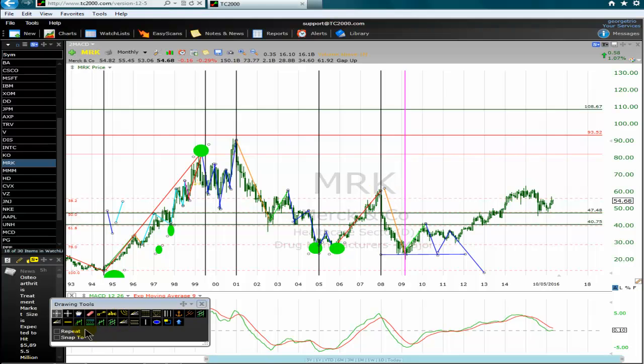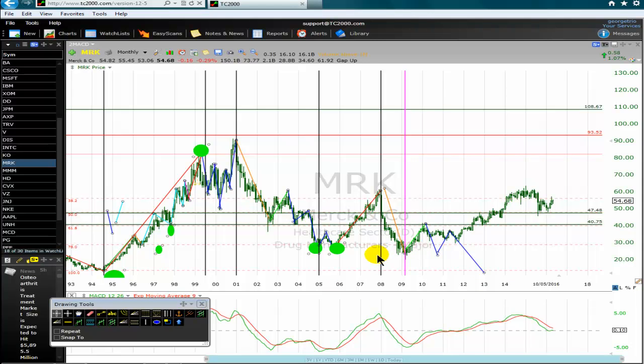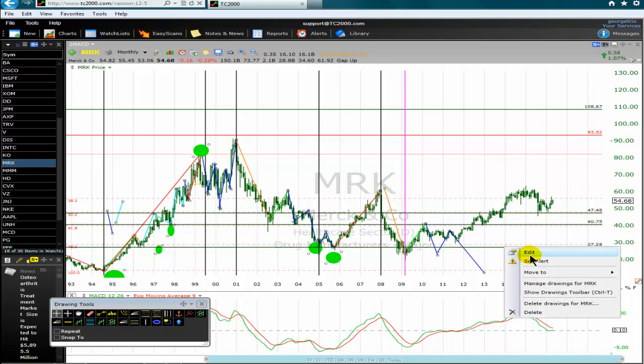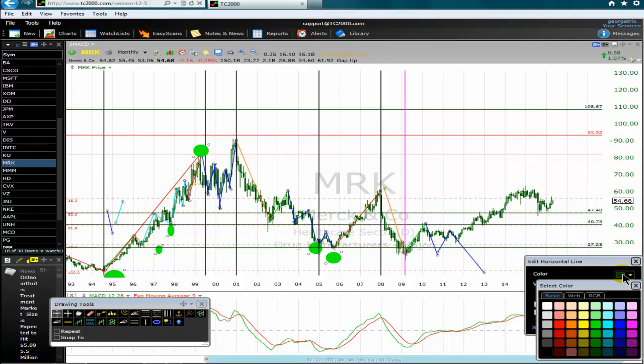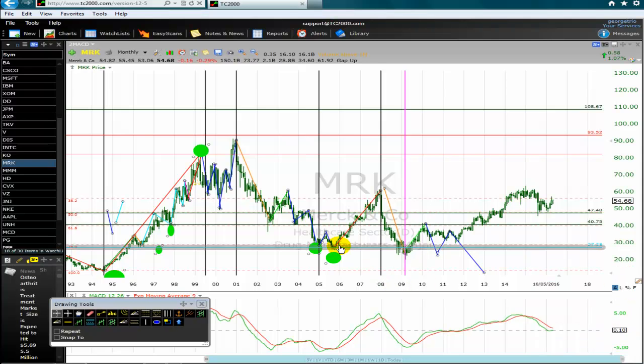So what you need to understand when you are counting waves and you see the wave X is very, very important. What is the wave X? It's starting from here. What you need to do is draw a line at the beginning of the wave X. Why do you need to do that? That's a very good question. You need to do that because the market participants are willing to buy this stock at which price? At $27.29.